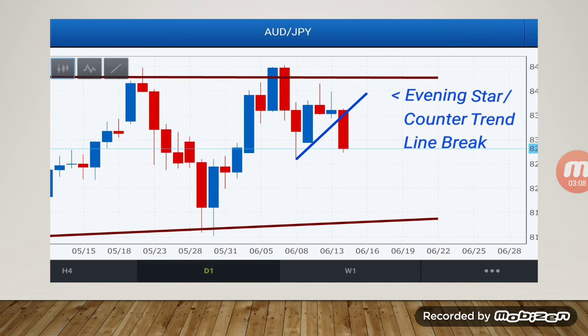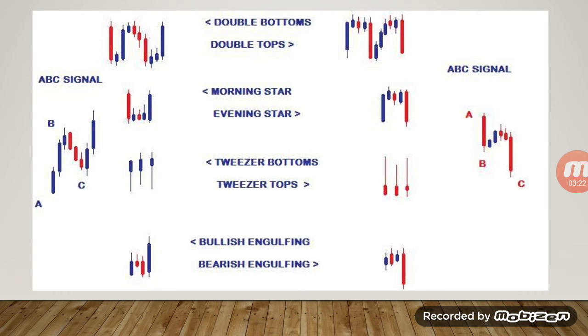Now, another interpretation is that this U-turn was also both a counter trend line break when we draw the line across the lows of these candles, as well as an evening star. Evening stars are very popular candlestick formations, and as you can see here, the typical setup for these signals is that the market would initially provide us with a strong bullish signal, followed by sideways movement with small candles, and then this is followed by a strong bearish candle to complete the U-turn and complete the bearish formation that indicates the start of a bearish movement.